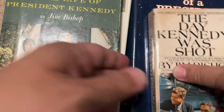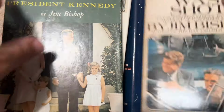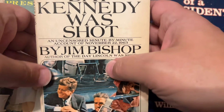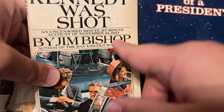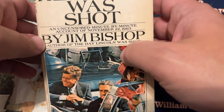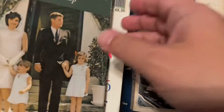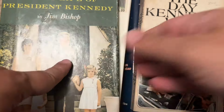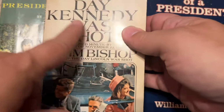But then after the book came out, he got in a big feud with Jackie Kennedy, and he got a little bit bitter. He ended up writing this one, The Day Kennedy Was Shot, an uncensored minute-by-minute account. This guy also wrote a book called The Day Lincoln Was Shot. Kennedy knew about it, and he had asked him because he had liked the book, The Day Lincoln Was Shot. So it's extremely ironic that this guy would end up writing The Day Kennedy Was Shot.